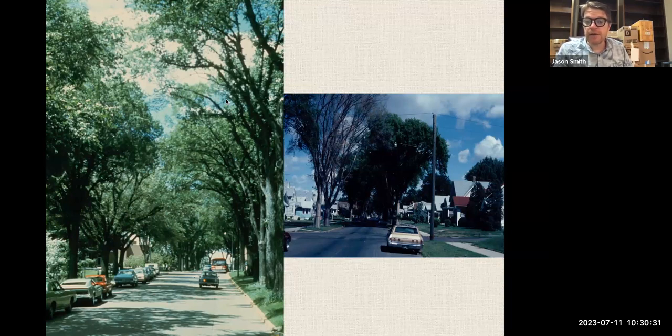A lot of cities, instead of planting a diverse palette of species, came in and said, well, okay, let's find some other species that grows fast, is tough, and will tolerate urban conditions, but let's just plant a lot of them.